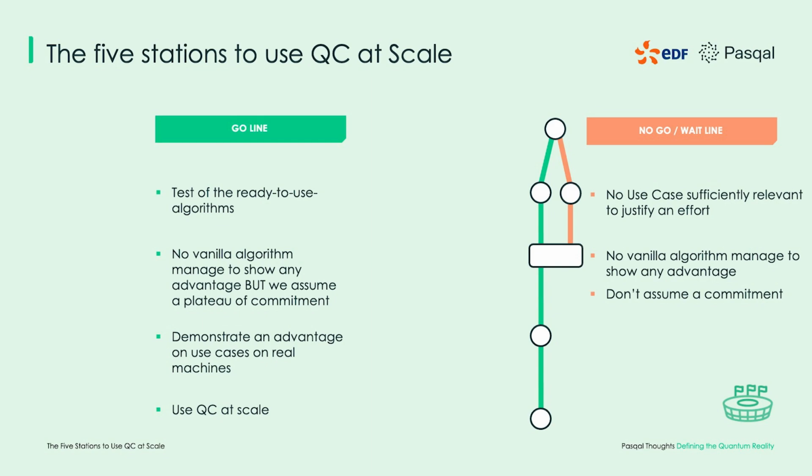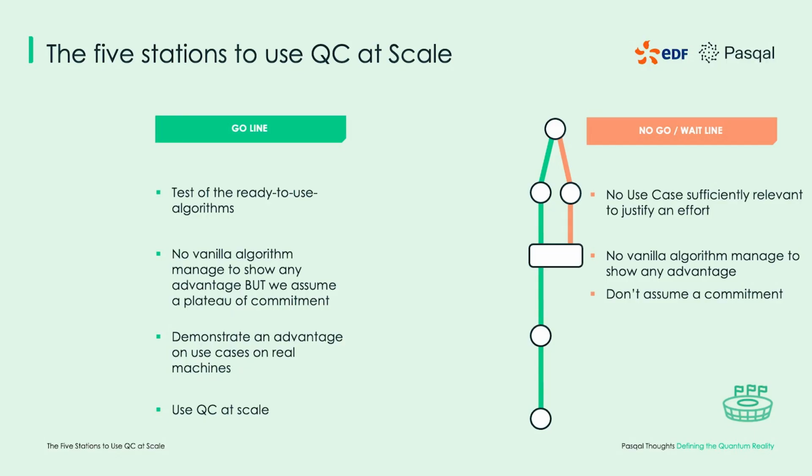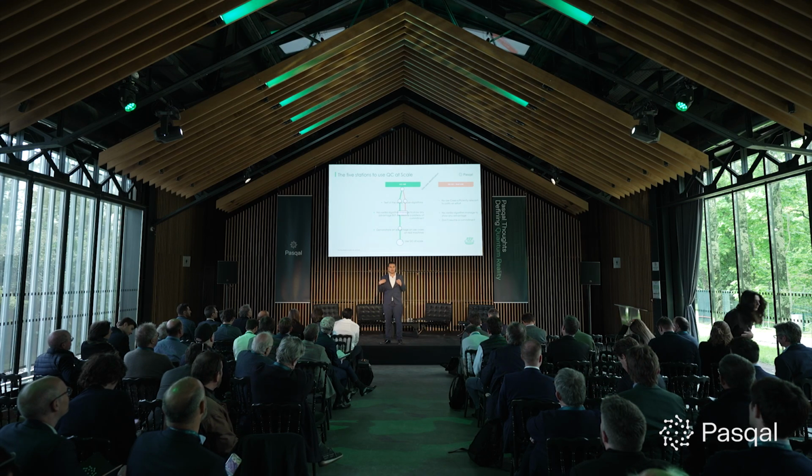Everything starts with the identification of the use cases across the company. At EDF, it took us at least 1.5 years to figure out what we could do with this kind of hardware, with this kind of technology. And once you've done that, you have to figure out how to test it. You try to test the first algorithms that are available, and you figure out that it doesn't work for your use case. So there are two kinds of companies: companies which will stop here, and a company like EDF, which will try harder and assume a plateau of commitment into the development of the use cases.